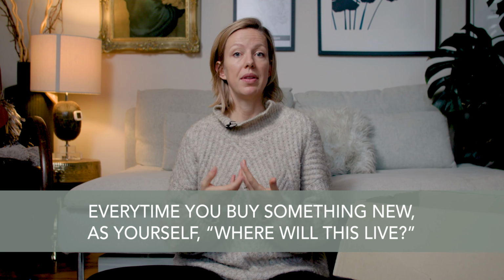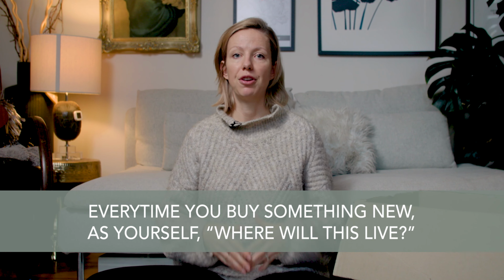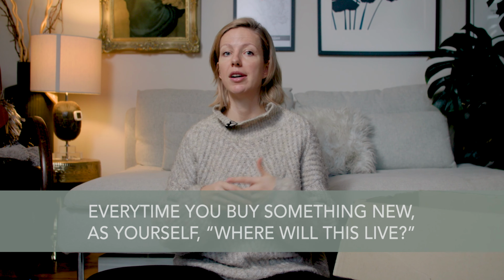Moving is the perfect opportunity to create fresh habits in your new space. And since you've now decluttered and organized with intention, think of your new home as a blank slate to start routines that make life simpler. For example, every time you buy something new, ask yourself, where will this live? This keeps you mindful of what you're bringing in and helps you avoid adding unnecessary clutter over time again.